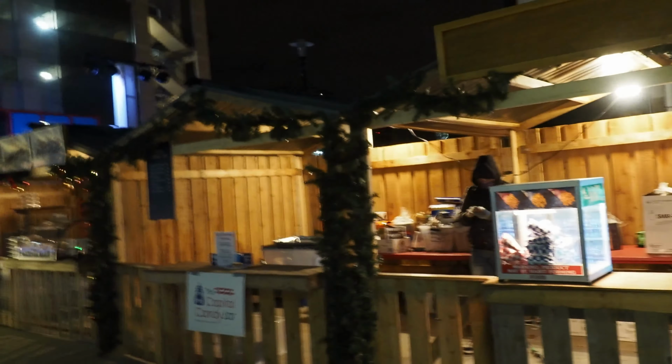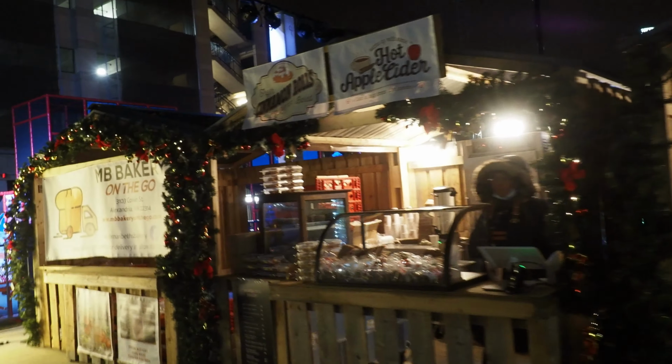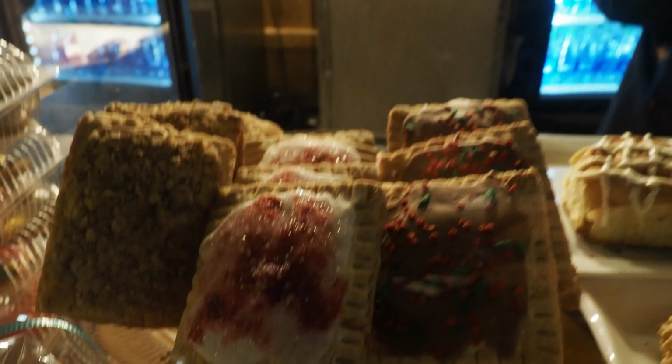More candied nuts in the Capital candy jar, cinnamon roll and hot cider. Oh, those little gingerbread houses. Oh, wow, those Pop-Tarts are cool.